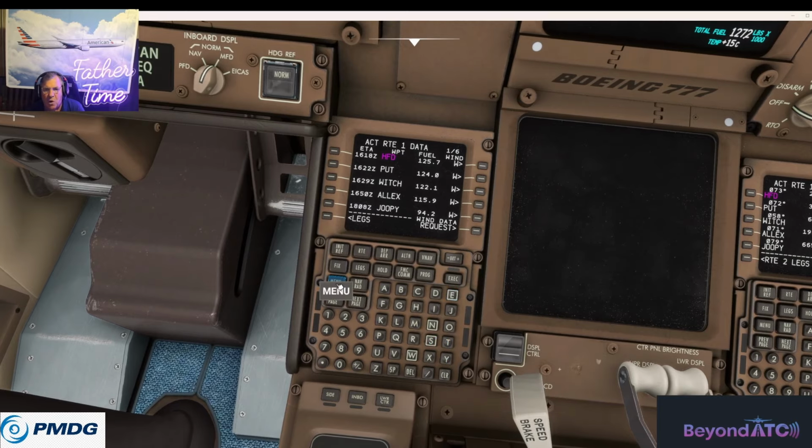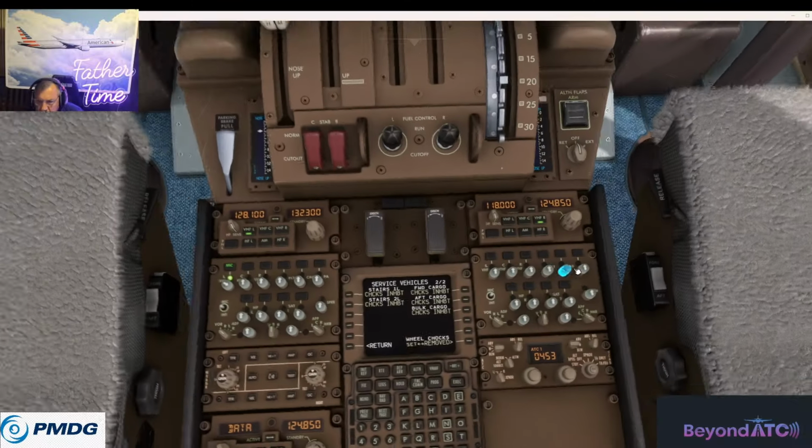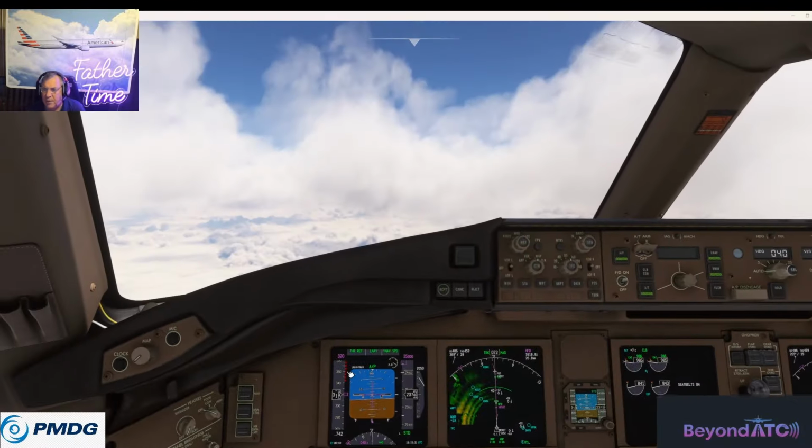The way we would do it normally, I don't think it's modeled here on this airplane, let me go to the radio panel, is through our ACARS. We have a comm page up here.